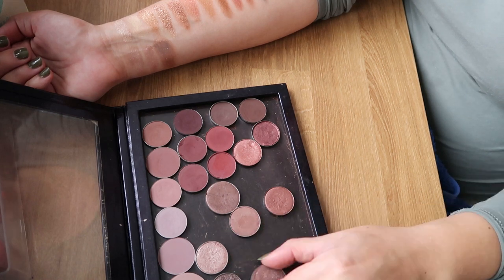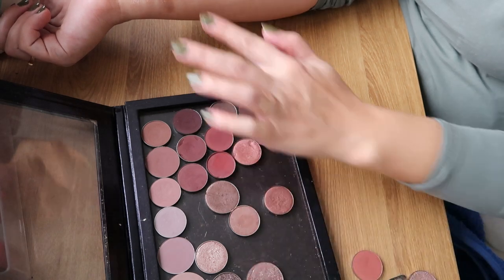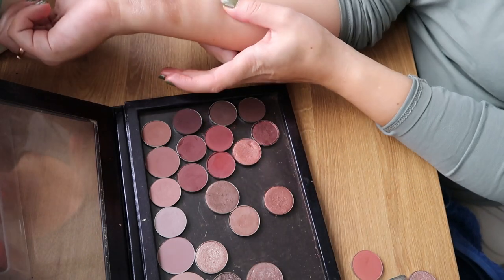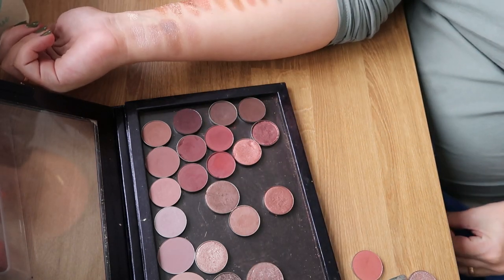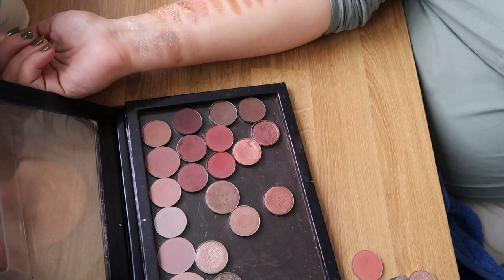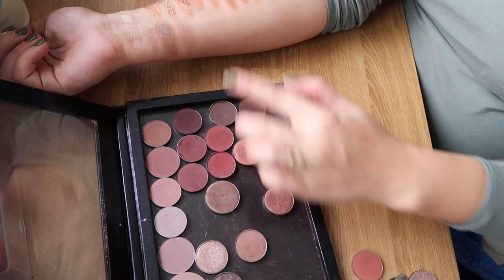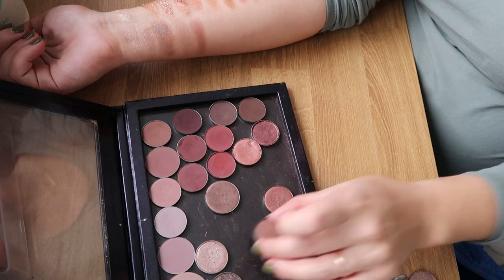This one is from Nabla. It's called Glasswork. It's another one of their Celestials. Like more of a topper glittery thing. Beautiful, but again, I haven't reached for it and I'm gonna let it go. It's a beautiful transparent topper. Here I have Lucky Penny by Makeup Geek. Gonna get rid of that one.